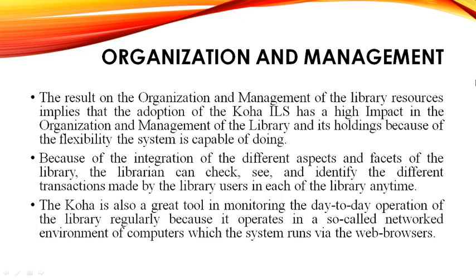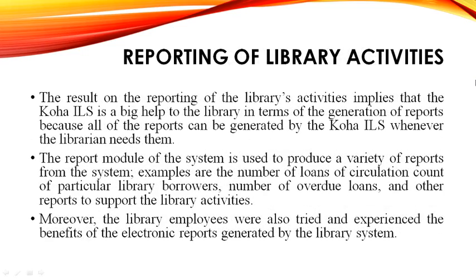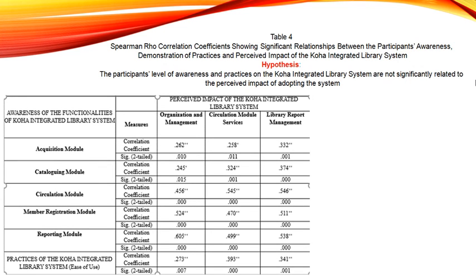Let's go to problem statement number 4. This is actually the meat of the study, measured by Spearman's rho, inferential statistics. According to statistical books, if you use Spearman's rho to correlate the variables of the study and you get positive numbers, it means there is a strong relationship between the variables. As you can see, the scores are all positive, meaning there is really an impact in adopting the system, Koha, on those 3 areas. Are you with me? Okay.